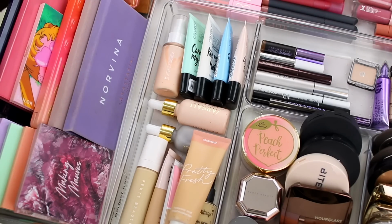So I definitely want to bring you guys some more ideas as to how you can kind of take advantage of your current collection without buying new makeup. So let me know if that's something you would want to see. And let's jump into it and I'll show you the products that I'm planning on using during March and April.